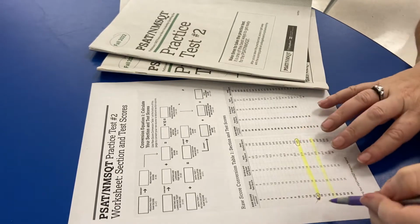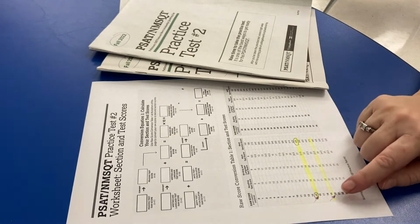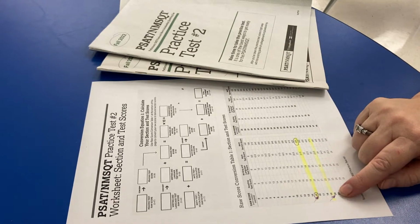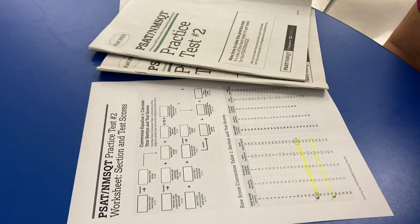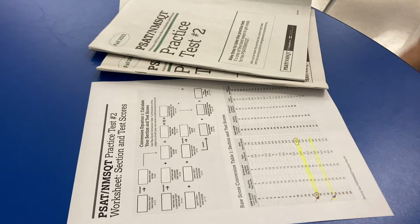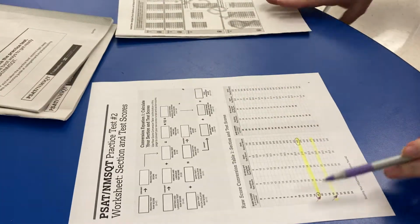What I'd rather shoot for is between 19 and 20 correct. But what we're going to do is try to target 20 easy questions to answer. We're not going to focus on the super hard ones because this is a timed test. We want to make sure we have enough time to do the easy ones. So we need to figure out, we need to get 15 correct.